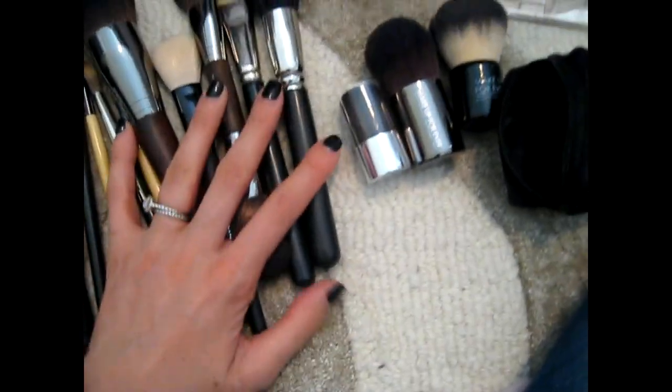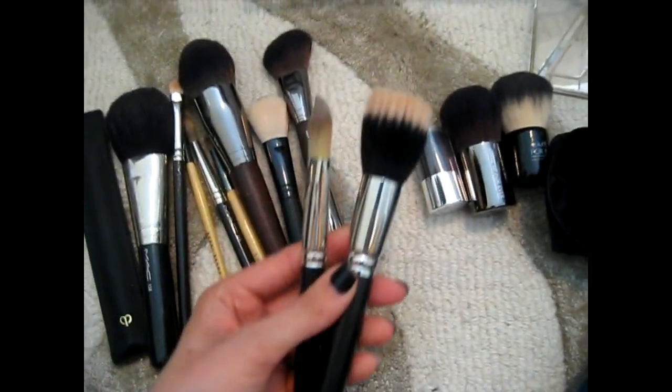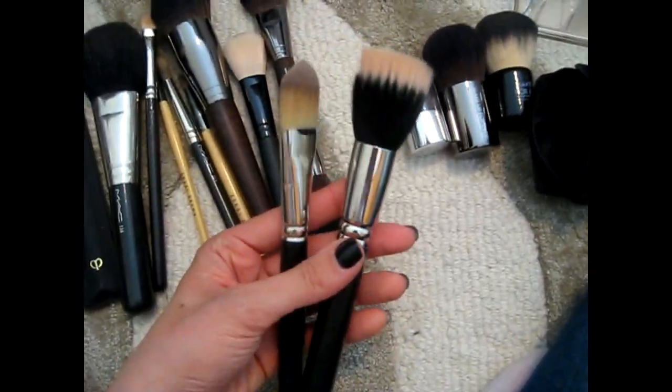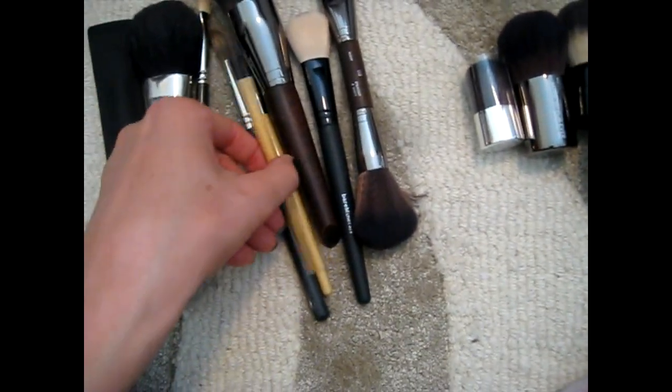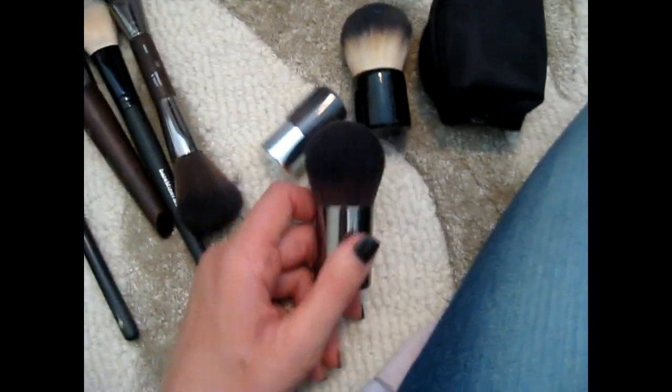This is my keep pile for now. I might come back to this later, but these are brushes that I bought. I think these are my first brushes that I ever bought. These are some Bobbi Brown fakes that I got on eBay. Some Kabuki brushes, which I don't know which to get rid of. So, Makeup Forever brushes, which are amazing.